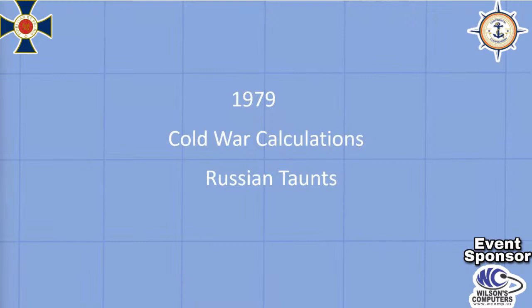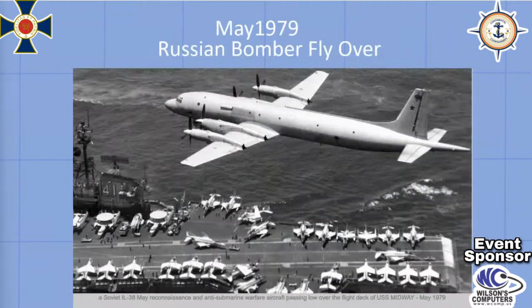1979, the Midway was dealing with all these Cold War calculations and Russian taunts. And as you can see from this photograph, we see a Russian bear doing a flyover, probably no more than 300-400 feet above the Midway.